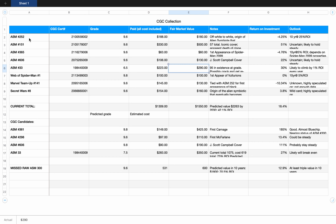223. Fair market value is 290. I mean, I think that's an undervalue right there, but I think it's going to hold steady. And as soon as I bought it, I did regret it, but I looked at it more closely. I'll probably make a video about that later. Actually, I'll probably make a video when I actually get it. I'll unbox it and just crack it right there. So I basically will have to get it recertified, which is something I'll touch upon in a later video.